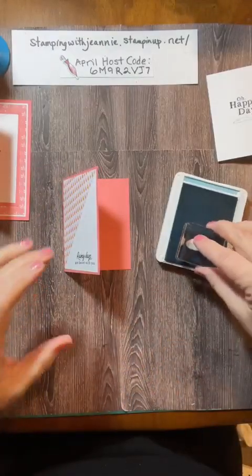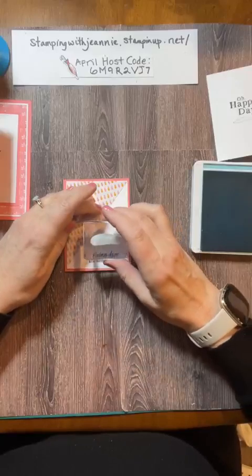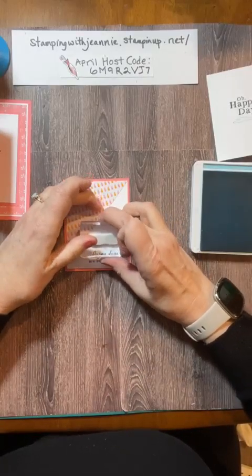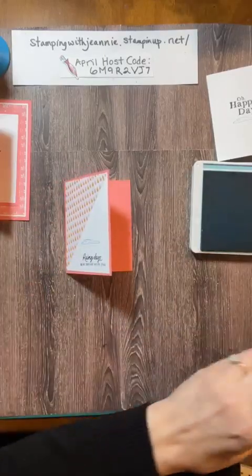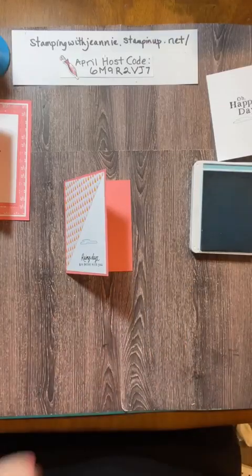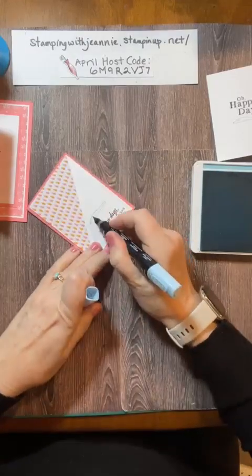And I kind of have to know where my guy is going to end up, but I'm going to put him kind of off. Let's hope that's good. That looks good to me. I have the light balmy blue blend, and I'm just going to kind of color it in a little bit.